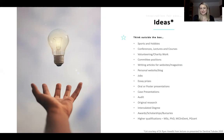Writing articles for websites and magazines. This is a really great place to start. Loads of opportunities out there, personal websites and blogs. Various jobs, essay prizes, so the list really goes on. There's a lot of different ways you can start adding onto your CV, and some of you may have ticked boxes in all of these areas, but in general I tend to find that a lot of people have a much heavier weighting in one area than another, and keeping it balanced is really useful.